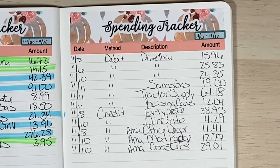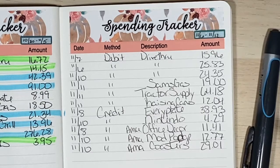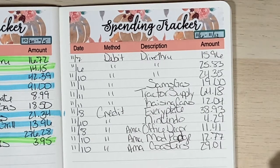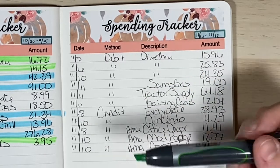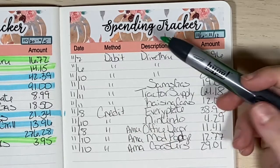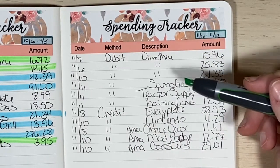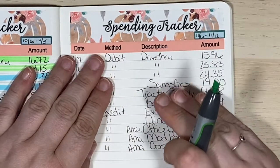I have not highlighted things, so I'm going to grab my handy dandy green and blue highlighters here. Now, you will see that there's a large amount of debit transactions. You guys, my credit card number got swiped. What's it called? Skimmed. My card number apparently got skimmed, so I woke up one day to a text, this is why I love Chase. They have never steered me wrong.